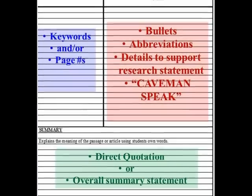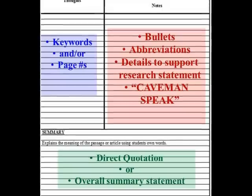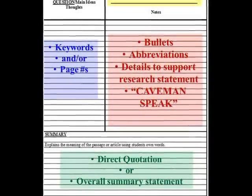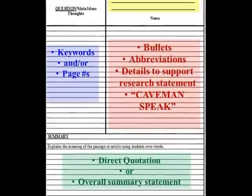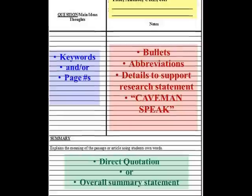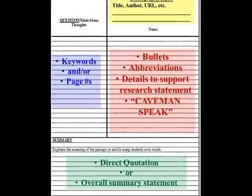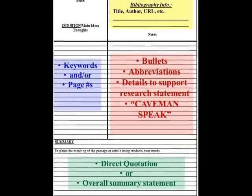The key things for me in my note-taking style are: have a space for the bibliography information, a space for a really good quote, and obviously room to jot down bulleted facts or page numbers. Later on, I'll go back and actually put these notes in some kind of order or outline, like these 2 bullets definitely should be included in paragraph 2, or this quote should definitely wind up in my thesis paragraph.